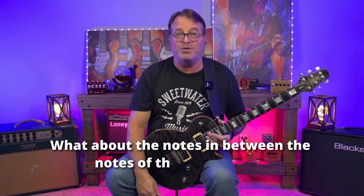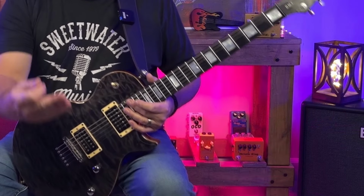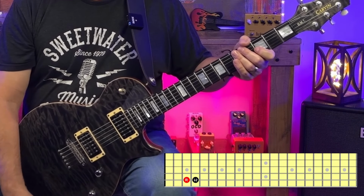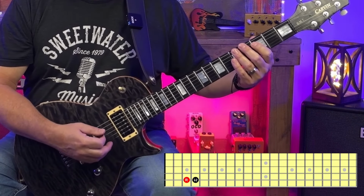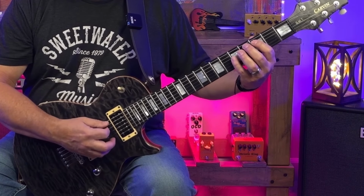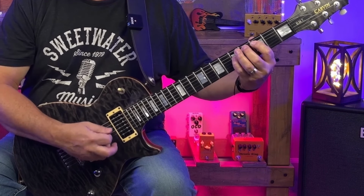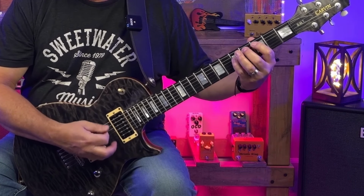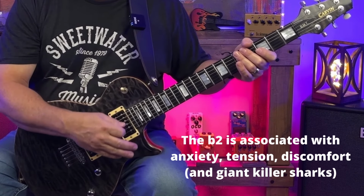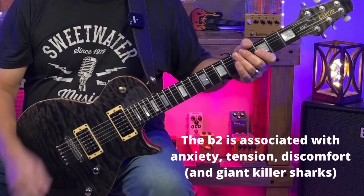So those are the notes of the major scale. And what about the notes in between those notes? For instance, we have the flat second, and that note is a half step above the root, and it's famous because of the theme to the movie Jaws. That interval, it's associated with anxiety, suspense, and discomfort, and giant killer sharks.